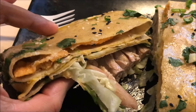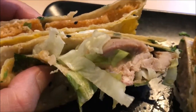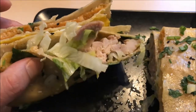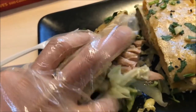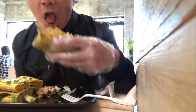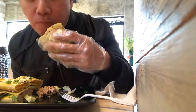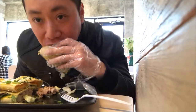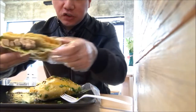See the wonton skin for crispiness. You can see the lettuce, all the healthy vegetables, and the grilled chicken seasoned with the sauce, all infused inside. So I would just call this a Chinese style burrito. Gloves on so I don't get my hands all oily. Alright guys, here we go. Let's dig into this. So good, look at this.